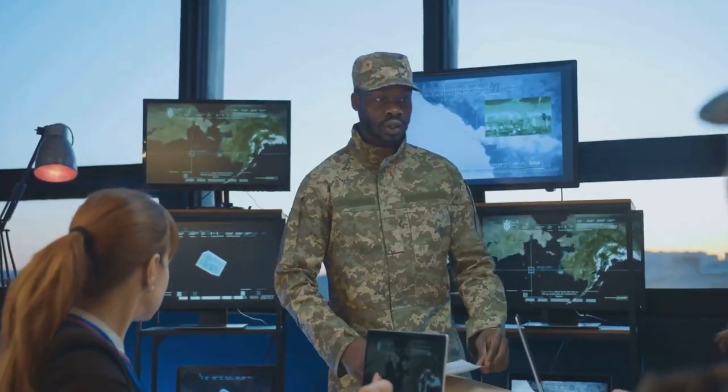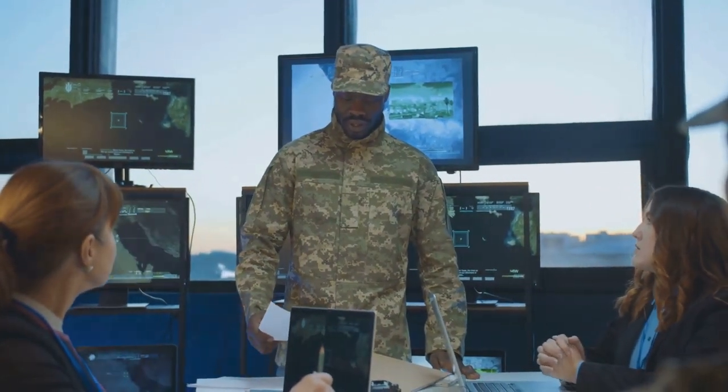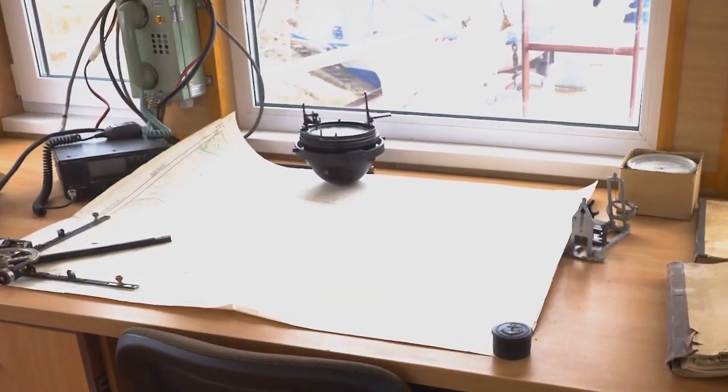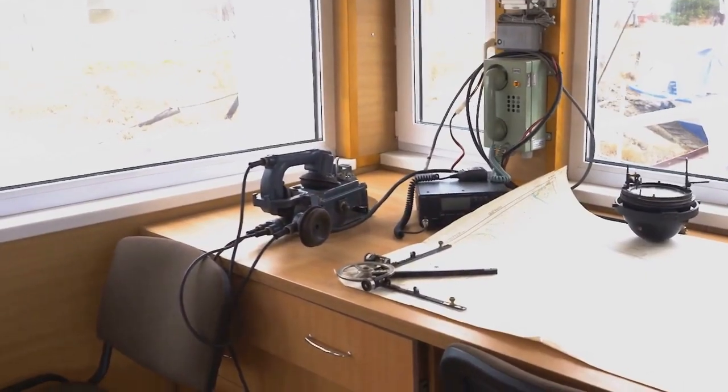Training and best practices play a critical role here. Regular training sessions help keep the crew updated on the latest threats and how to counter them, while best practices ensure that all procedures are followed correctly.